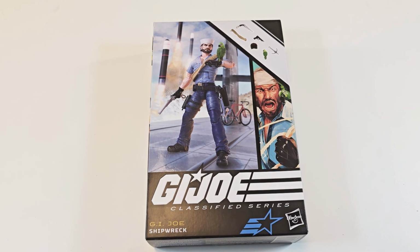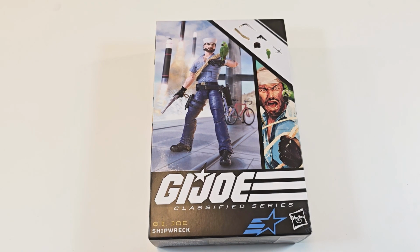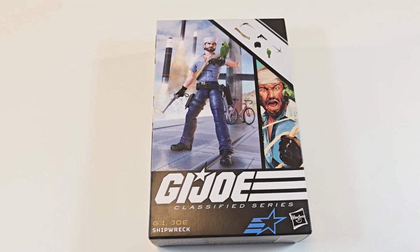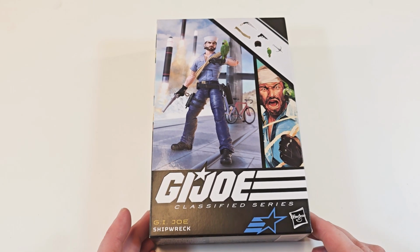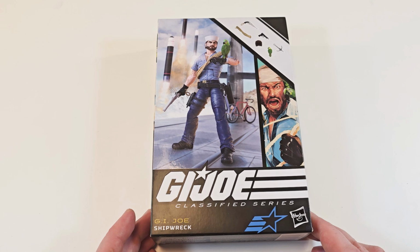Today we're going to be having a look at another G.I. Joe Classified Series figure. Of course, this is not one of the latest ones to have come out, because this one is from 2023. This is G.I. Joe Shipwreck, number 70 in the G.I. Joe Classified line. We're going to be talking about the history of this figure. Do I think it's a collectible item? And do I believe this is a good figure or not, or what could be done to improve it?